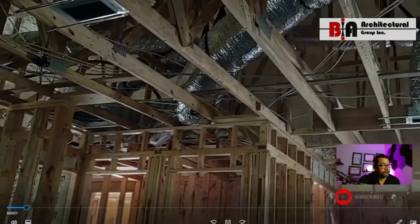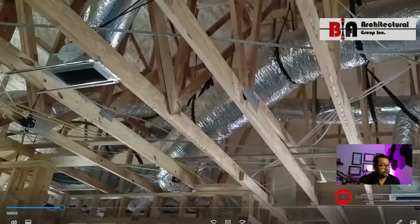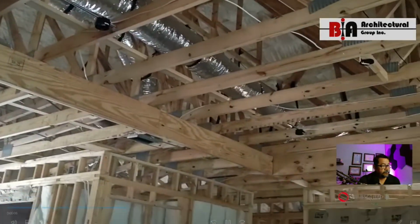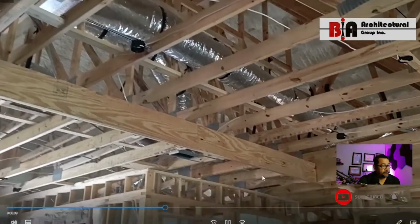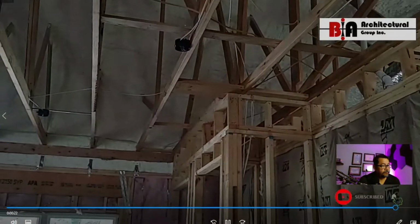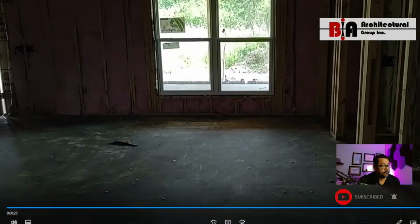Why are they running ducted flex ducts in commercial? This is more like a residential installation. You use flex duct only to get from your secondary trunk line to the diffuser.